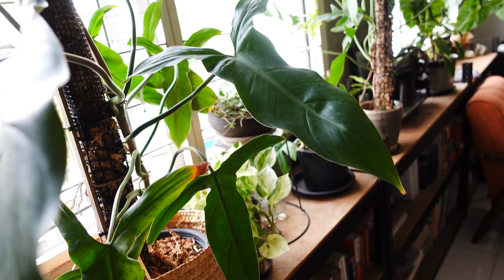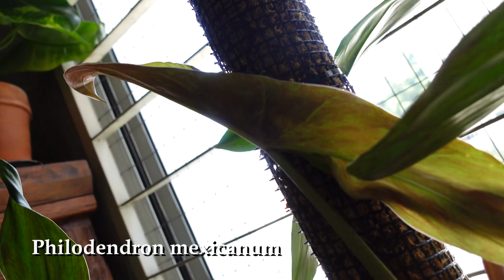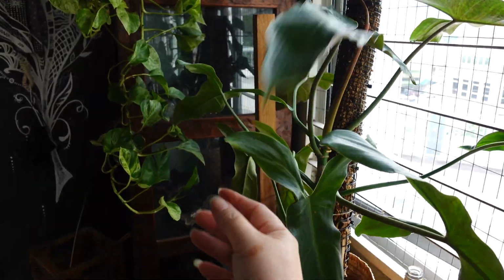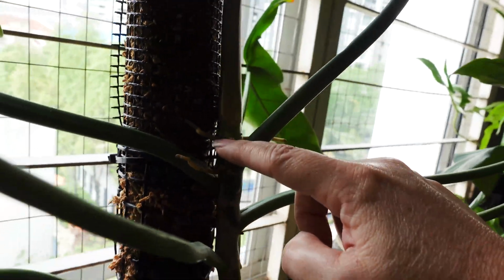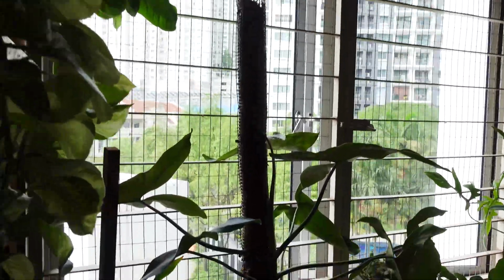And this is one of the ones that does grow in my space. This is Philodendron mexicanum. Like I said earlier, all the thick-leaf philodendrons seem to grow quite well here. Grows really fast though. Only a few days ago I had to add on to the pole. So now I've overdone it. Woof! It's gone up there.